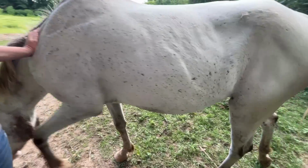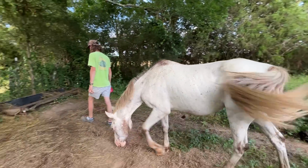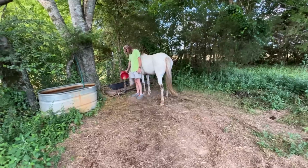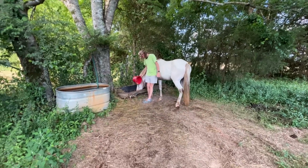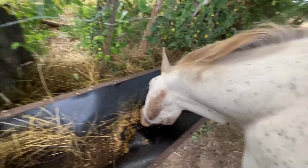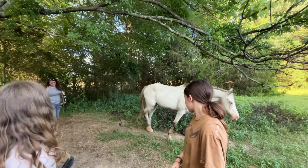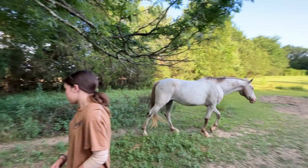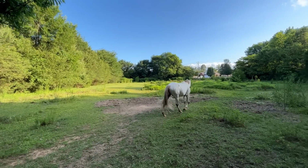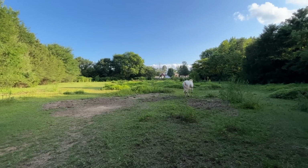You get over it real quick. Can't sit there and get all stoved up. She's like, I'm ready for my more food now. Anthony just went to go get more feed because she finished all the ones that was out here, and now she's wandering around. We're trying to get a lead line on her.